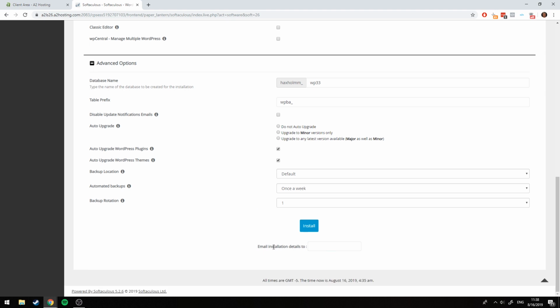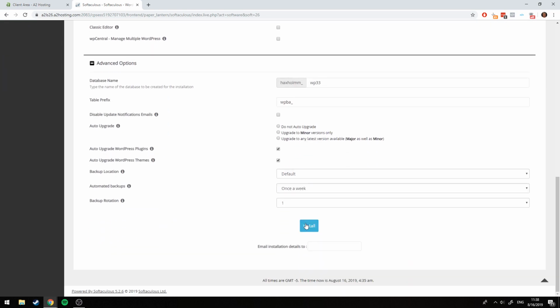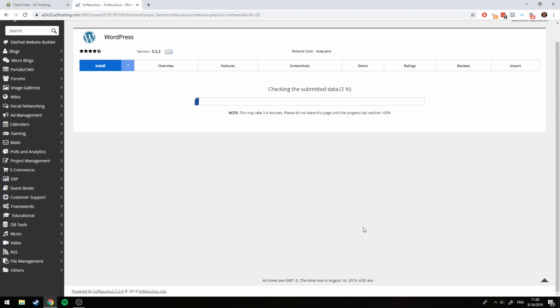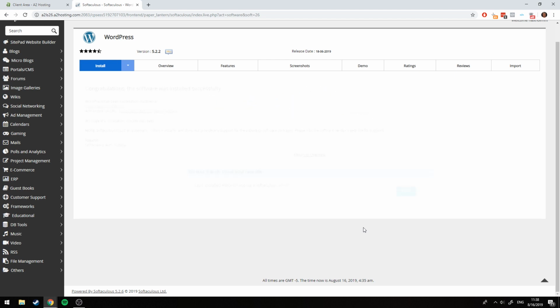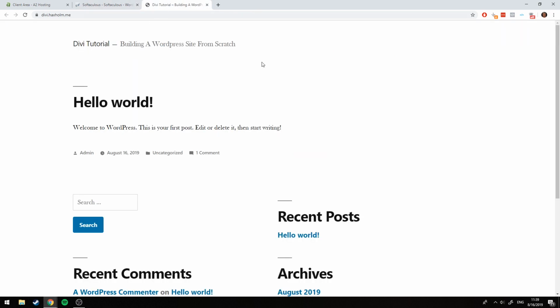Yeah, you can email installation details to a particular address if you want to. I won't be doing that right now. I'll just copy my password and click install. Now this will take a few moments depending on the website and the web host you're on. And you can see here, congratulations, the software was installed successfully. So now we have our website available over here. And this is how it looks right now.